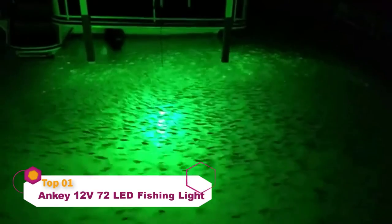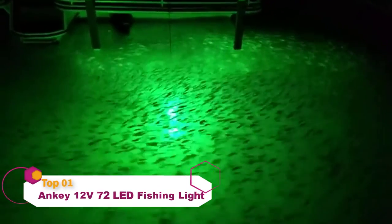This submersible underwater fishing light lamp is applied in deep water fishing. With an LED light source, it is energy saving and environment friendly, and has an excellent effect on luring and attracting the fish.